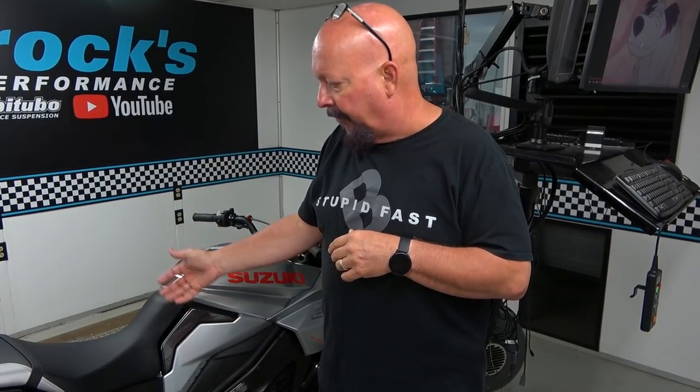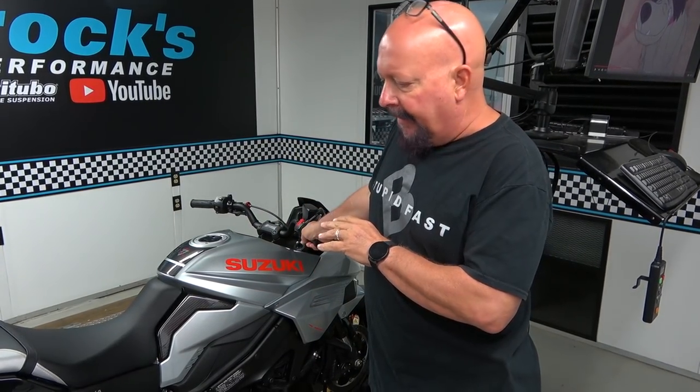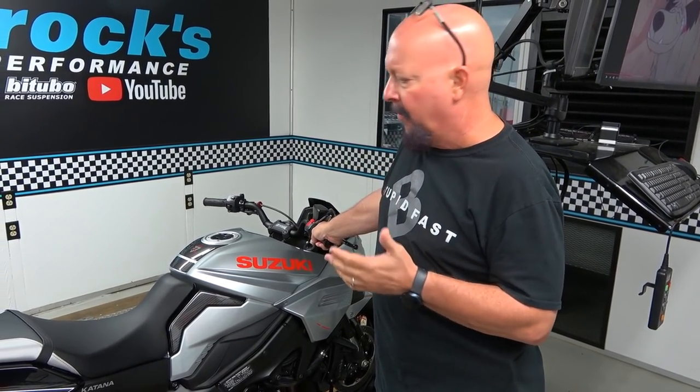Of course, we can add a shifter through our ECU flash also. But anyway, the last thing, one of the things I talked about previously was the torque, and there's a lot of different ways to get it.